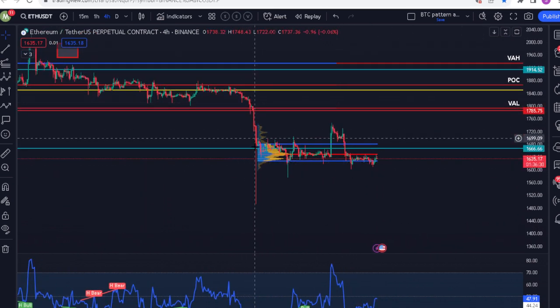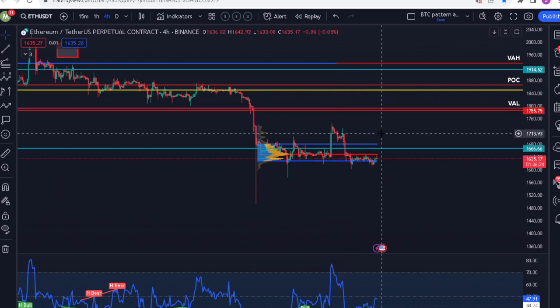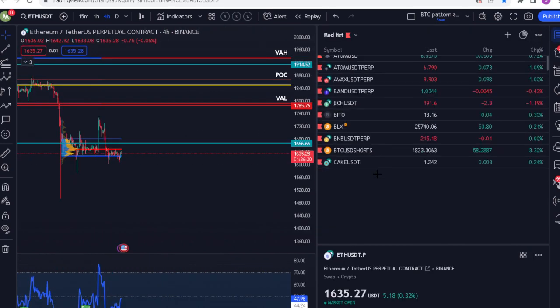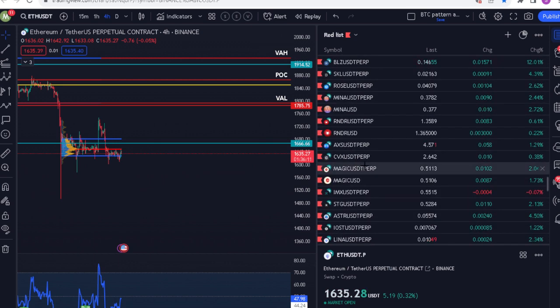This is an insufficiency that's been recovered. Insufficiency in this big candle, recovered. Now we have these two candles, we might come up and hit it again, 1713. It's very possible. Another token I've been trading recently was NMR, a good trade, and Joe. So those are the tokens I'm looking at.